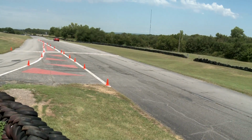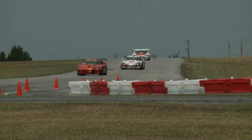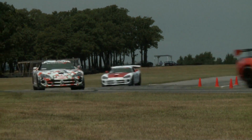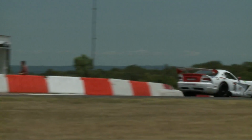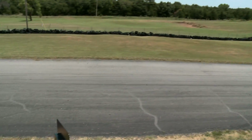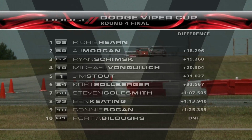I'm really pleased that he came out today and came to terms with his Viper car. Here's the race to the end for 2nd and 3rd. And it is Morgan with Shims in tow, and Von Quillick watching one bobble here, and we've seen it happen in other laps, and it could change up. Looks like everybody dials it up nicely through this time onto the front straight. Morgan brings it home in 2nd with Shims in 3rd, Von Quillick a close 4th.